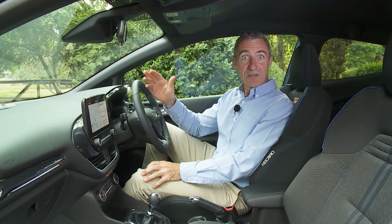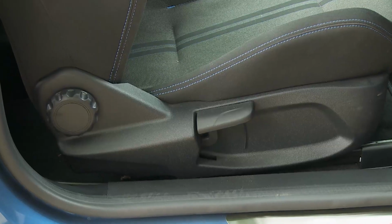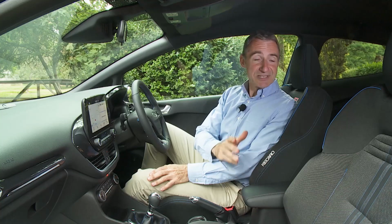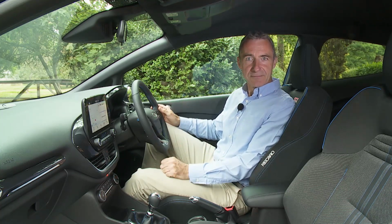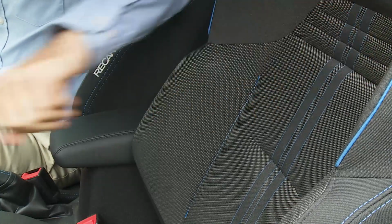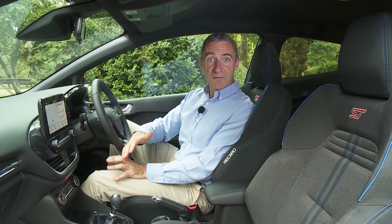Avoid entry-level trim, and once again, Recaro sport seats make an appearance, but this time Ford's remembered to include height adjustment and to position them properly low so you feel more part of the driving experience. Now you need these Recaros because otherwise you might be left wondering whether the emphasis on styling subtlety might not have been taken a touch too far.